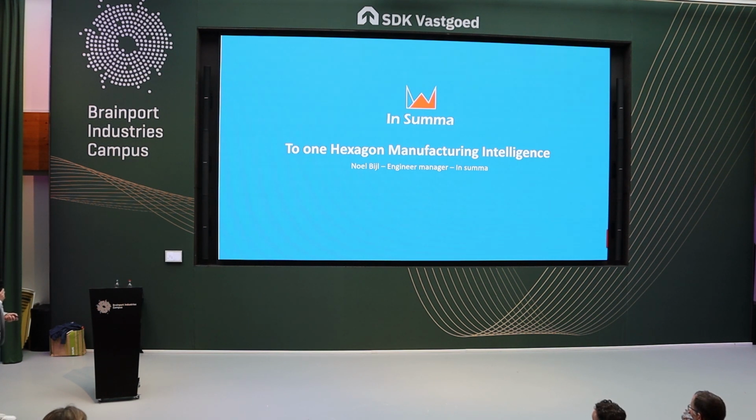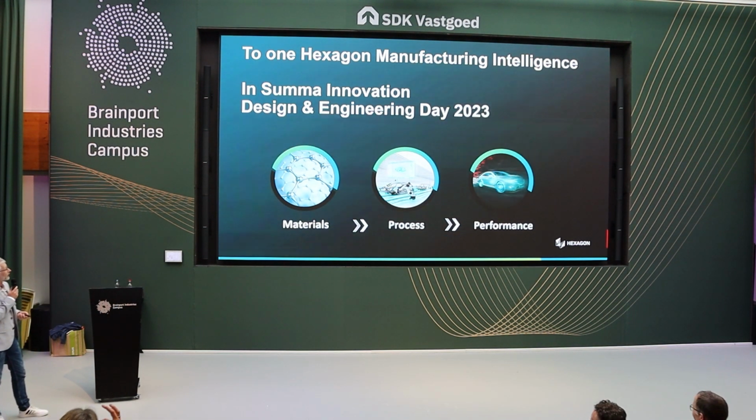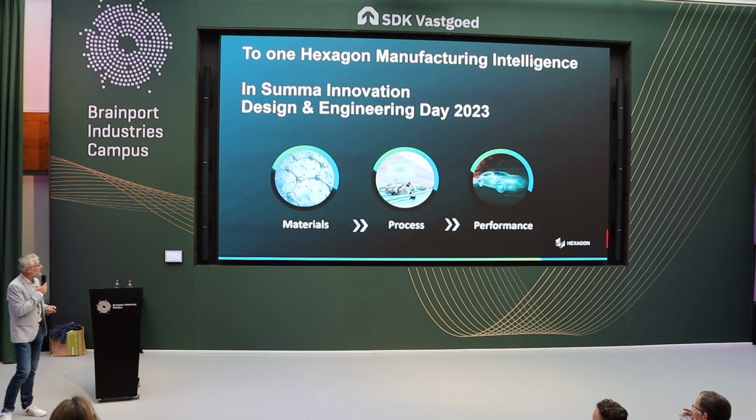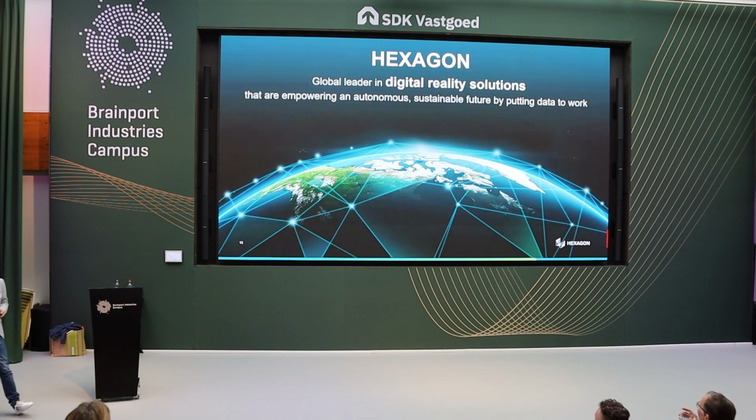So we are going to speak about the 1MI approach, and the idea here is really to link materials, process, and performance, but also to move progressively to a link between the real world and the virtual world in order to have a more sustainable approach of manufacturing.